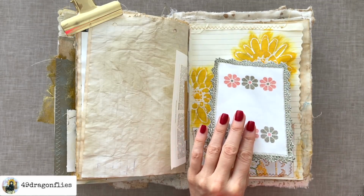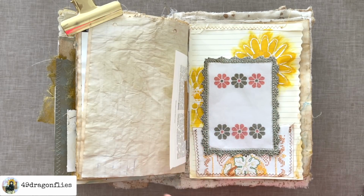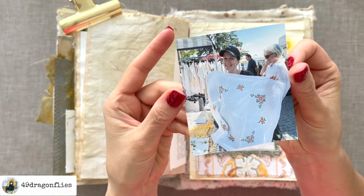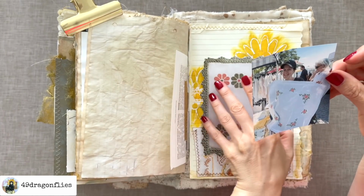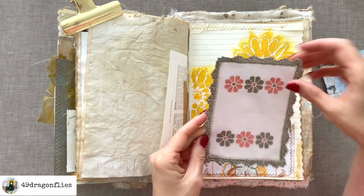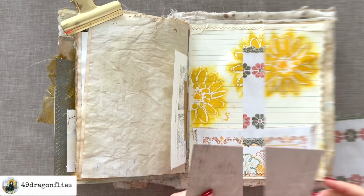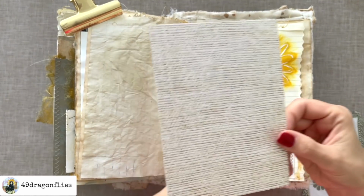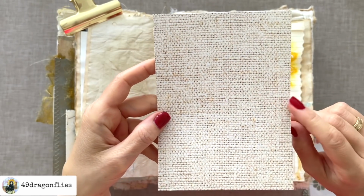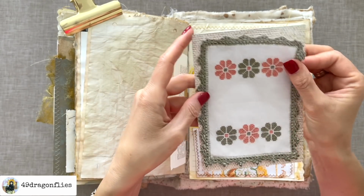And then I thought I would add, because I usually don't add photos of myself in journals, I don't know, I don't like it. But I have this photo from that flea market where we were looking at the linens. And I thought maybe I could add this one somehow to the back. So I will probably glue this onto some cardstock. I will go search for that now. So I'm going to use this one. This is actually the one I've used in my last Sunday Snacks video as well. I think it's perfect because it has this linen here and we were at the linen stand. So I think that's perfect.